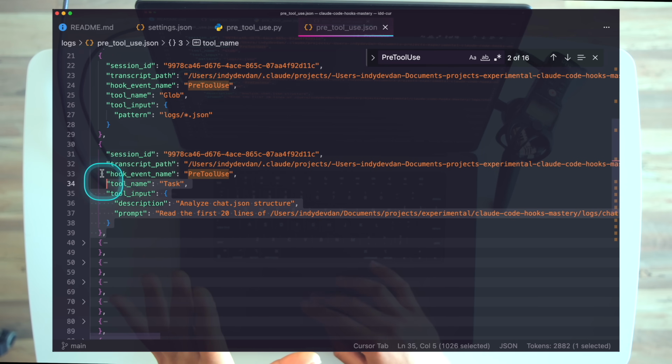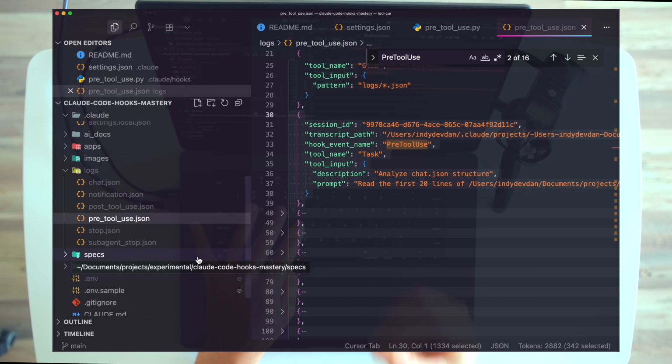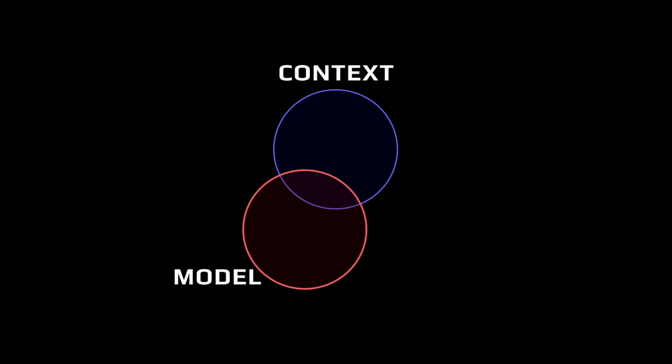And very, very important here. Check this out, right? By having observability, by having these hooks, we can better understand what Claude Code is doing under the hood. And that means we can improve our process. We can improve our prompting. We can manage the big 3 of Claude Code better, right? What's the big 3? It's a fundamental principle of AI coding: context, model, prompt.